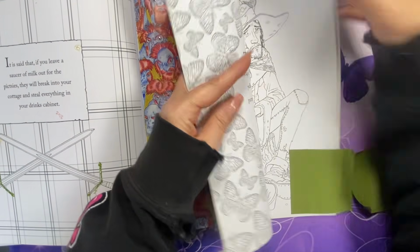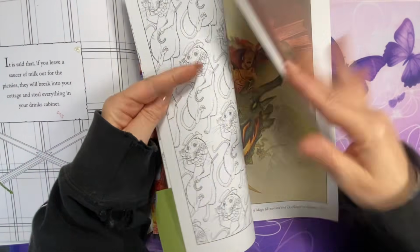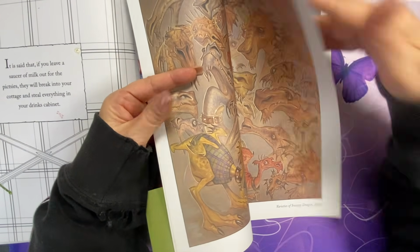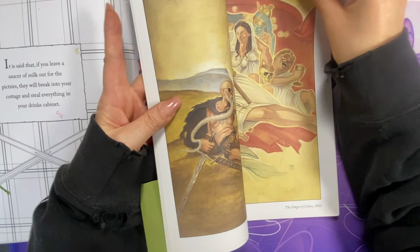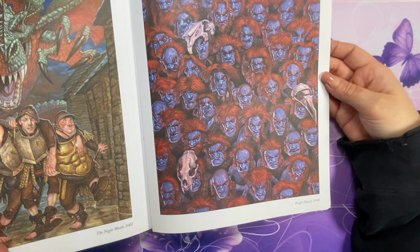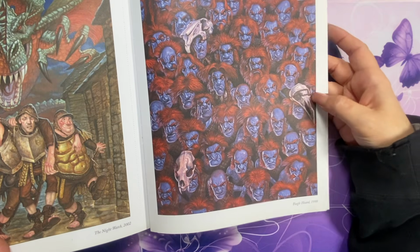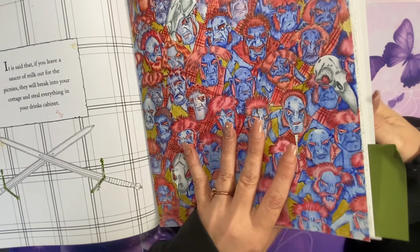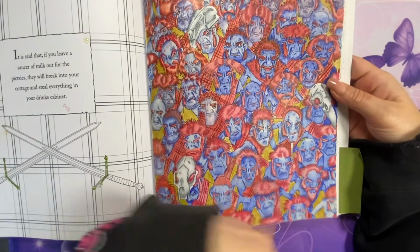color this. And I'm pretty sure that this is one of the pages that is back here, and that's why I colored them the way I did, because I kind of took inspo from that. I don't know how great of a job I did, but I was just proud to get it done.